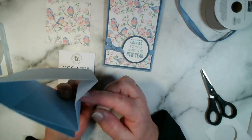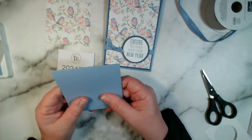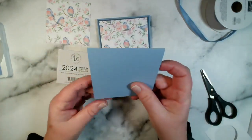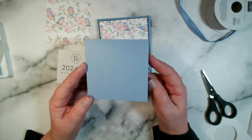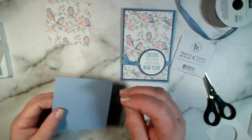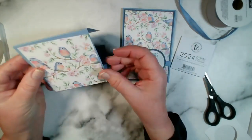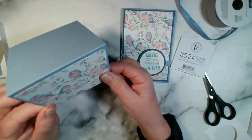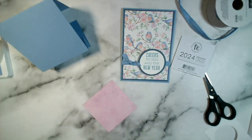And the reason I put the fold in the middle is so that this will fold up into an envelope and you can pop it inside your card, or you could gift it on its own in the envelope. So there's my little calendar, and I'm just going to pop this piece here on the front, and actually you could also wrap some ribbon round, which I might do. So let's put that layer on first.